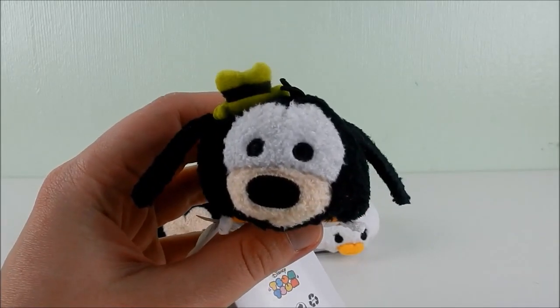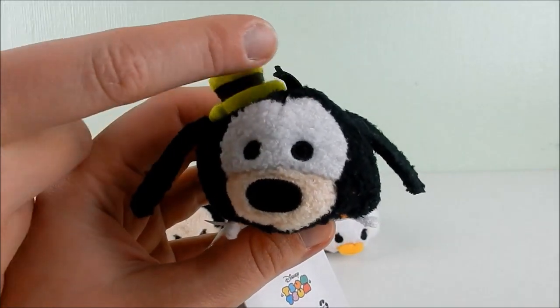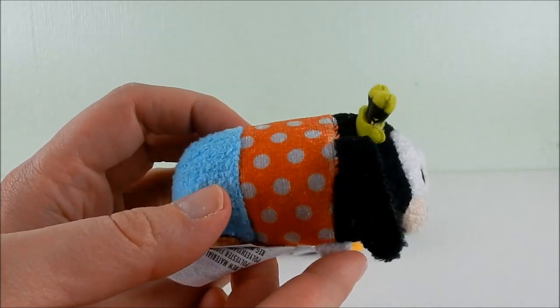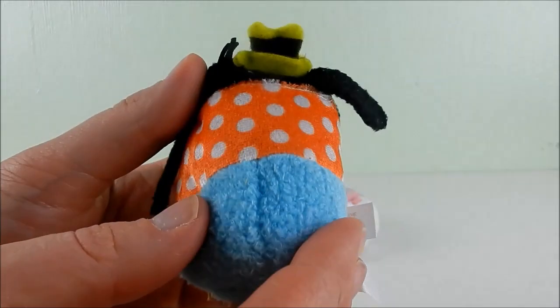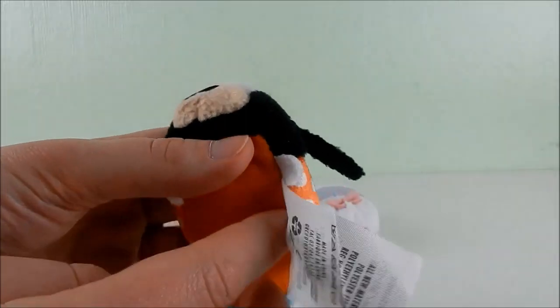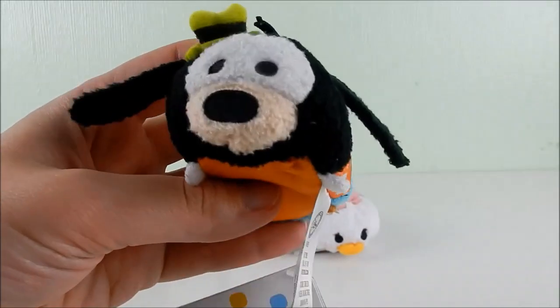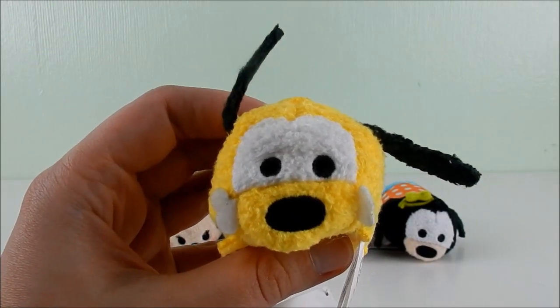And we have Goofy. It looks like your typical Goofy, but lo and behold, he's got polka dots. He's got orange and white with blue pants and an orange bottom. There's Goofy, and here we have Pluto with some weird going-on ears.